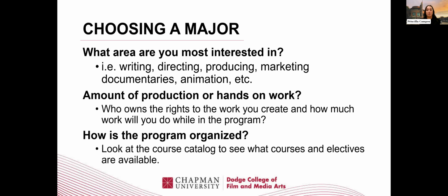And how is the program organized? So make sure that for all the programs you're looking into, you take a look at the course catalog. What are we teaching in the programs? What are the classes? What kind of classes are you taking? Are you taking your film classes right off the bat? Are you taking your film classes later in your career, so the junior and senior status? So make sure to check what electives are available, all kinds of things that you want to consider if you're deciding between 2 programs. So you want to pay attention, again, to what you are studying, what you are going to be doing inside class, and what you are really interested in.